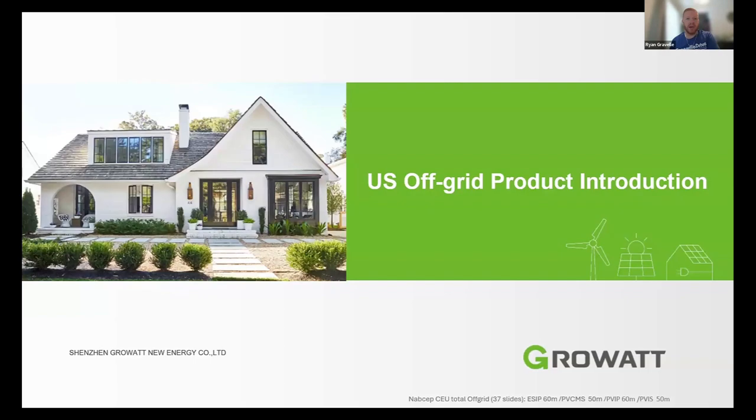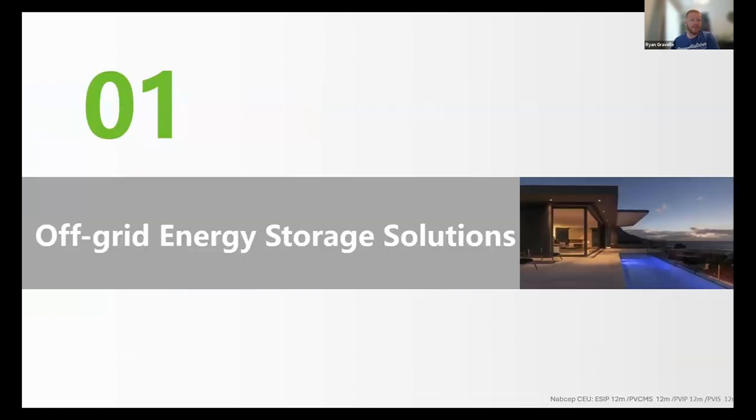Again, as mentioned earlier in the presentation, my name's Ryan Gravel. I work with the service team here in the US and Canada for Growatt. I'm going to be going over our off-grid product selection as well as our min hybrid solution, which is more of your turnkey application here in the States. But that said, happy to go through these with everyone.